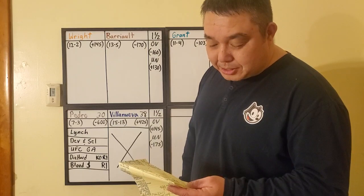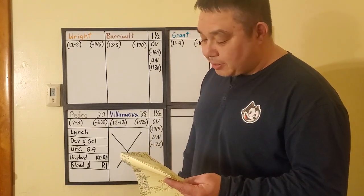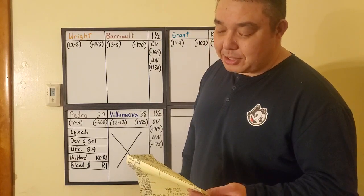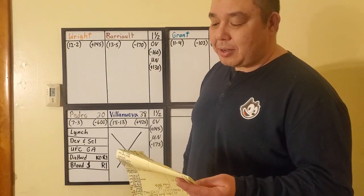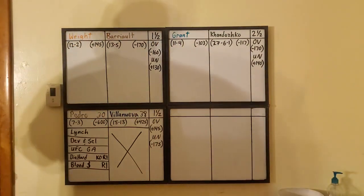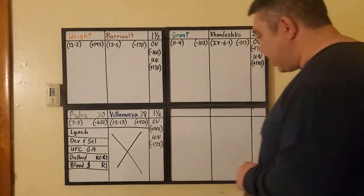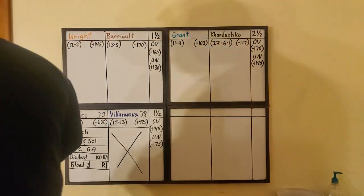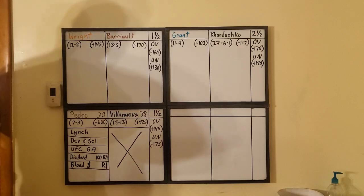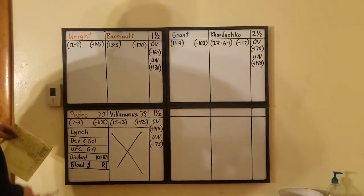And his 3 losses were against known fighters, whereas Ike Villanueva is 1 and 4, and he's got losses to Chase Sherman. Come on, really? So, that being said, I can't go with Ike either. I kind of like Ike, but not in this fight. Maybe he should have a rematch against Chase Sherman. I don't know what to tell you.